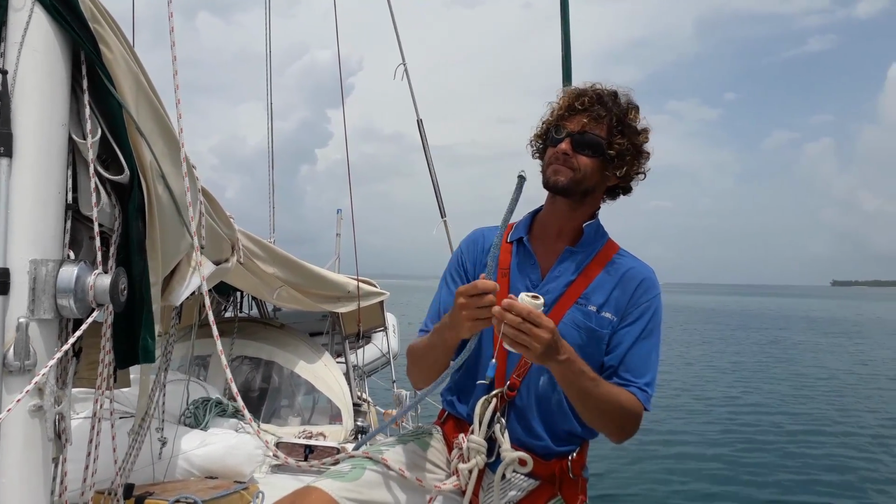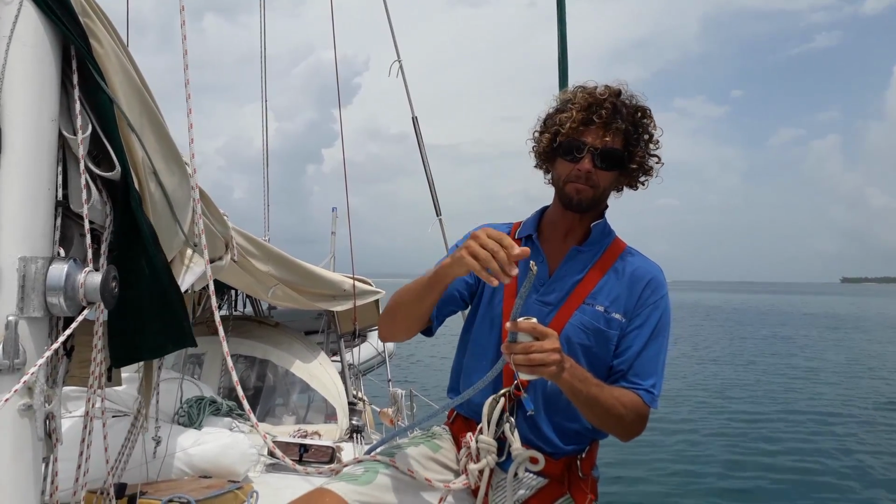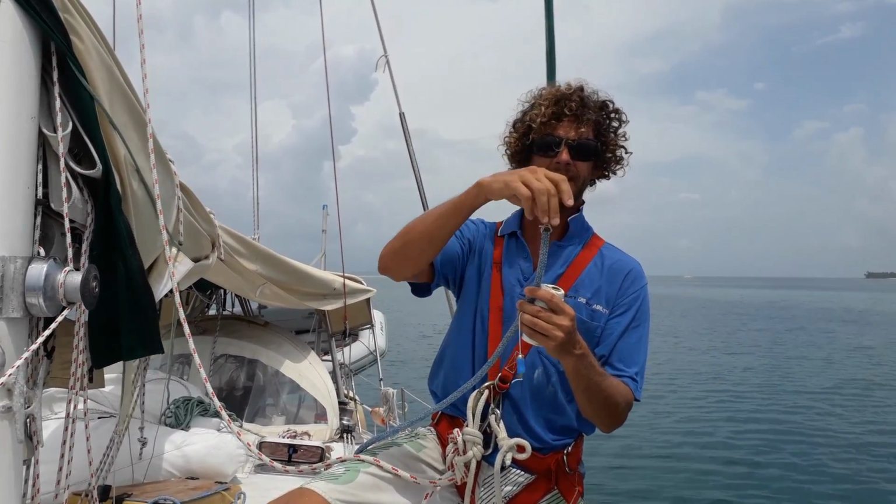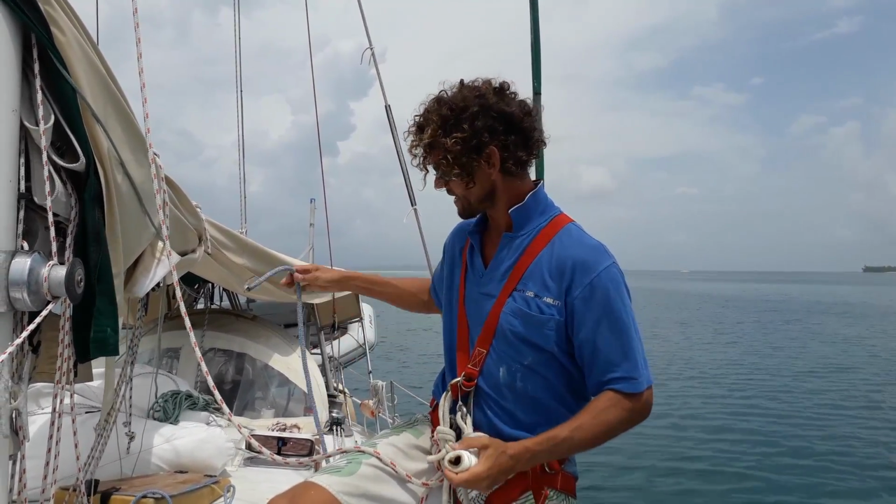All right, we all saw what happened with the halyard. This is the other end. It was in the mast. I've cut it, burnt it. I've got a few loops of sailing thread, really strong stuff. That's where I'm going to attach this twine to.